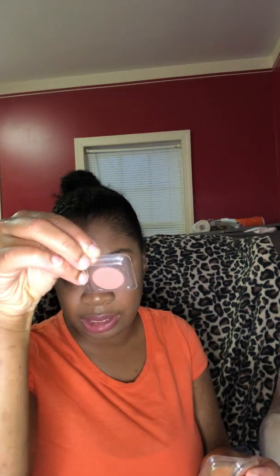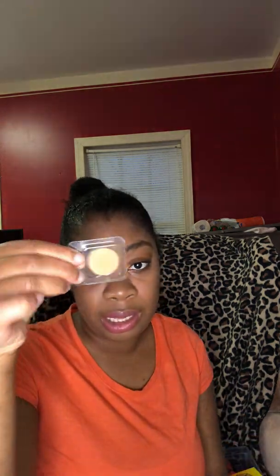These eyeshadows, I don't know if they're still around on the website, but they're by ColourPop and they're single eyeshadows. These are quite old. These are like 3 or 4 years old too. These are Charge It, C-Star, and then this one is Infrequent.